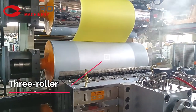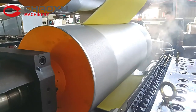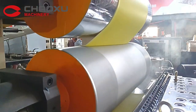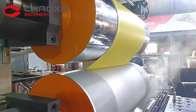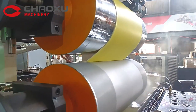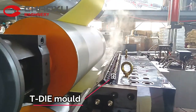This machine can make 3 layers plastic sheet. Recycled or new materials are put in the big screw. New materials and master beads are put in the small screw. And the materials of the small screw are divided into 2 layers through the distributor.